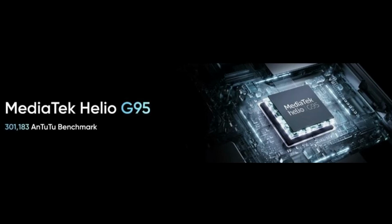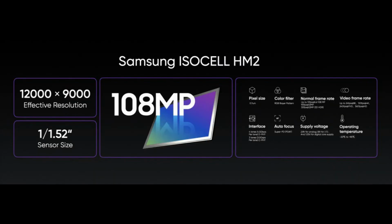There is exactly one reason to buy the Realme 8 Pro, the 108MP Samsung HM2 sensor. It has 0.7 micrometer pixels and supports 9-in-1 binning. Final image resolution then is 12MP. It's a large sensor too, 1/1.52 inches with an f/1.9 aperture, so it serves as a solid base for great low light imaging.